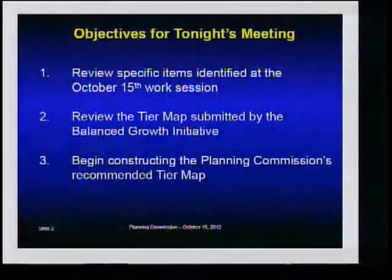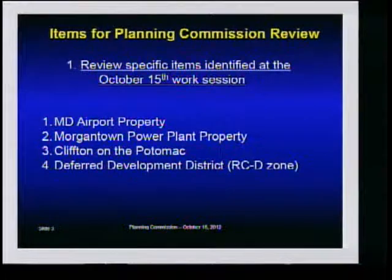The objectives for tonight's meeting, there are three. One is to review the specific items identified at the October 15th work session. Two, review the tier map submitted by the Balanced Growth Initiative. And three, begin constructing the Planning Commission's recommended tier map. So we'll take them in that order.